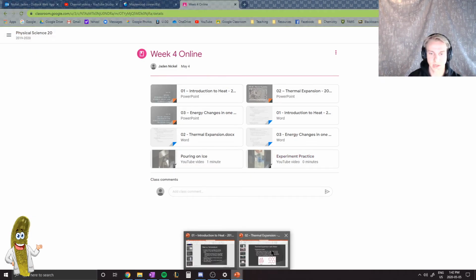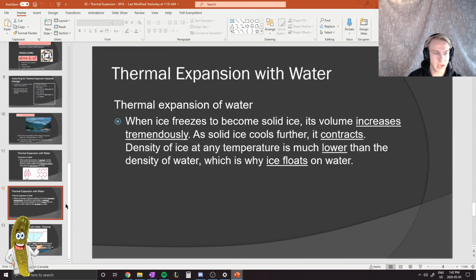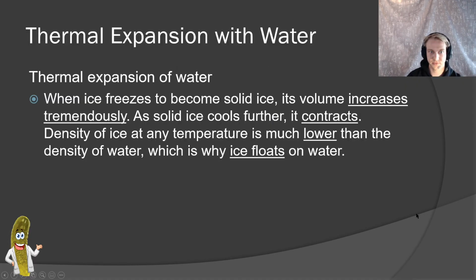All right, so that's that experiment there. And so the last 2 slides here are talking about the thermal expansion of water. We would have done that experiment in class, so I'm a little sad that we don't get the chance to do so. We would have made slushies. You can add some flavoring and some food coloring to those things and make them slushies, and we would have done that. So sad times we don't get to do that. We'll maybe have to do that if you guys take Chem 30.